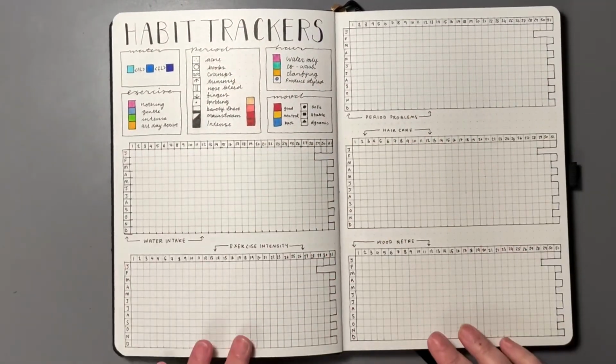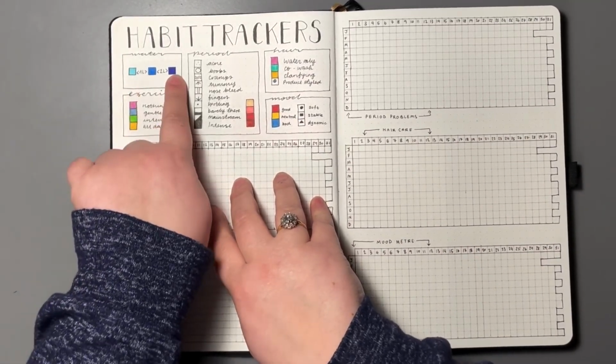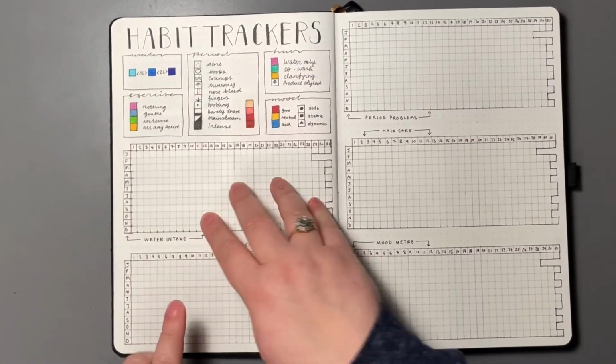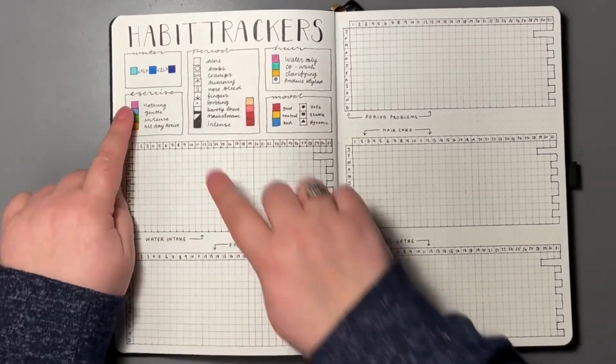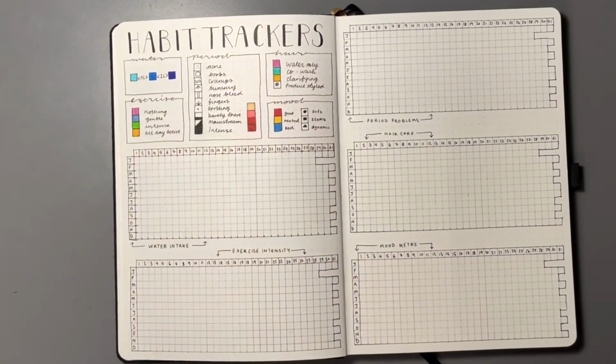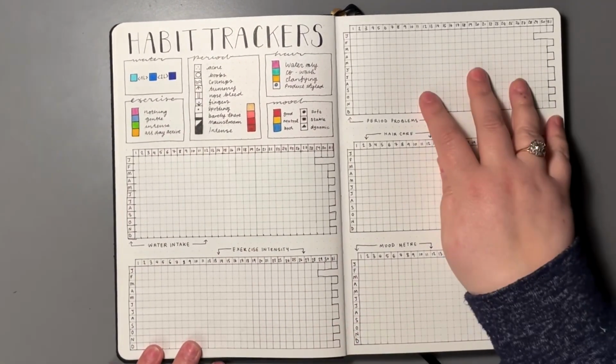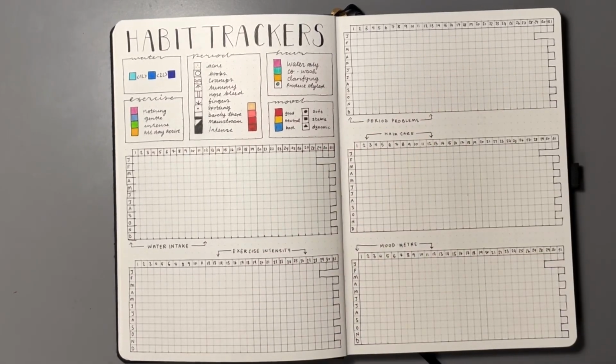So I've got all of my keys up here because I couldn't fit them all onto the page otherwise. I've got water intake: less than, between, or more than 1 and 2 litres. Exercise intensity: nothing all day, gentle workout, intense workout, or those days when you're moving furniture around all day and you're just active all day. Period problems, because that's alliteration and I just like it.